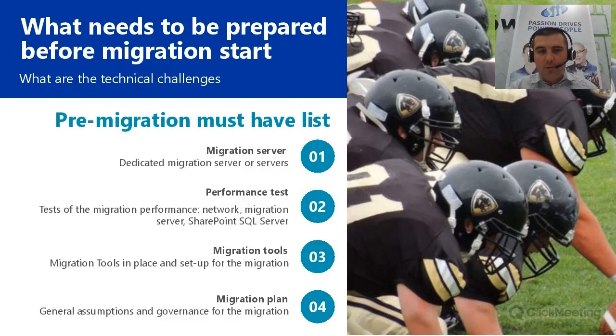Choose the migration tools, set them up, and configure everything which is required: all access rights, all permissions to cloud or permissions to on-premise, to be sure that your migration tool will work and will not have problems pushing the data to the cloud.